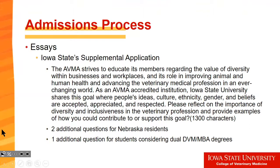So it's not how diverse are you, which is the way our other question came across. It's talking about how will you help promote diversity in the college? How will you help create an environment where people's ideas, culture, ethnicity, gender, and beliefs are accepted, appreciated, and respected? That is really important. They want people that do. Just because somebody thinks differently from you or has a different gender identification, whatever, you will accept that person and appreciate the different aspects that may be different from you. You can sit down and have a discussion, even though maybe you don't believe the same things. That is really important, and that's what they're looking for: how you will contribute to the appreciation and acceptance of diversity. If you're a Nebraska resident, there are 2 additional questions.